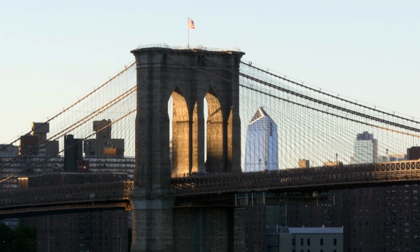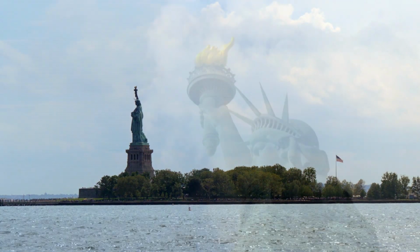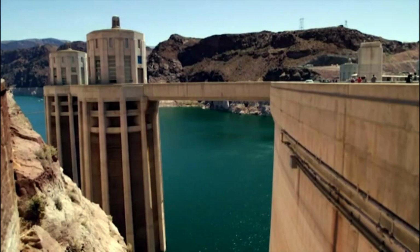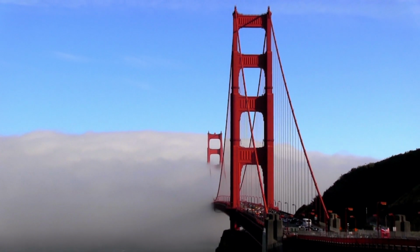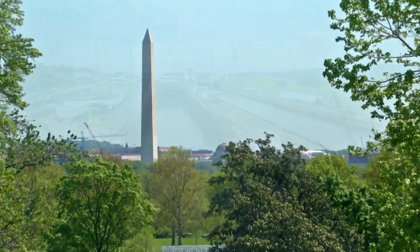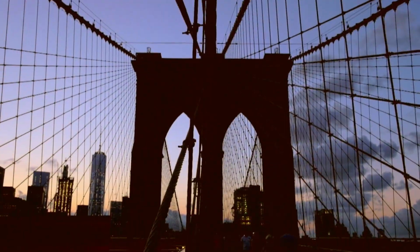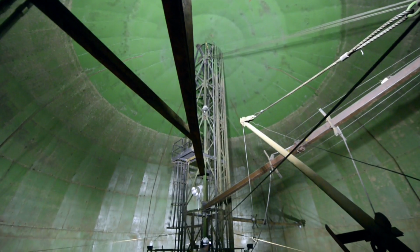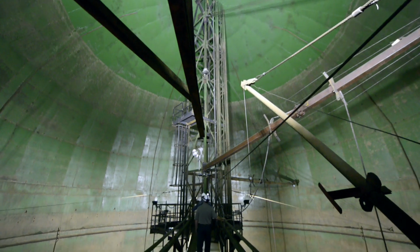Mankind has created structures so amazing that they have become icons of human ingenuity, creativity, and innovation. The Hoover Dam, the Golden Gate Bridge, the Panama Canal. These incredible achievements and many more are recognized by the American Society of Civil Engineers as historical civil engineering landmarks. One such honored engineering marvel, however, is virtually unknown.